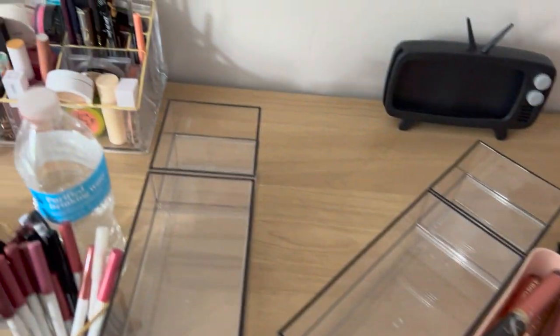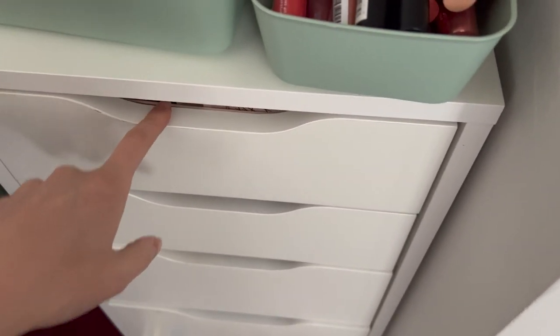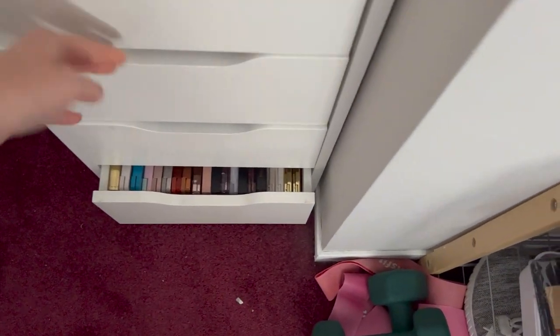Now, without further ado, let's just hop on in to this hot mess. All right. This is what I'm working with. I'm really just trying to focus on this drawer a little bit. This is like where my foundations are. This drawer, I want it to be my lip drawer again. I had it in my lip drawer a while ago. And then I want to try to fit all my blushes, bronzers, and highlights in here.